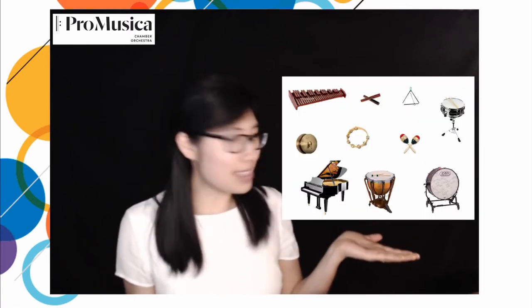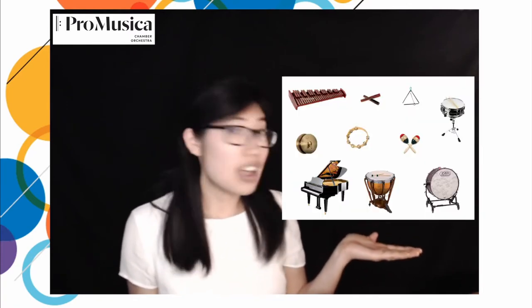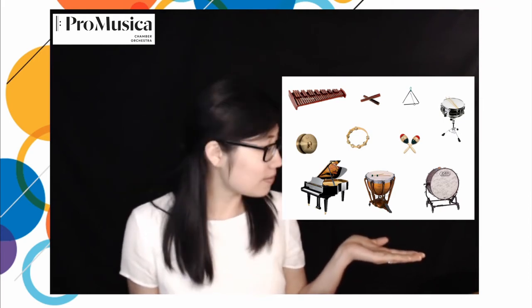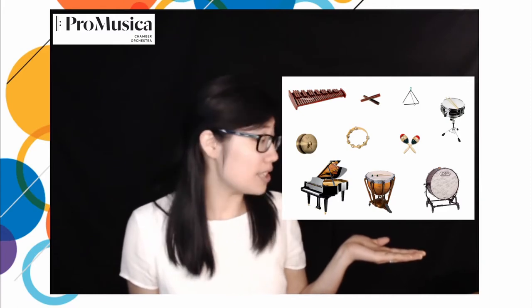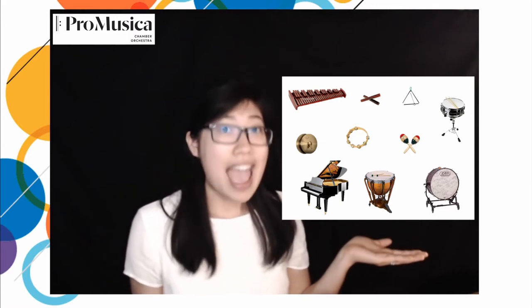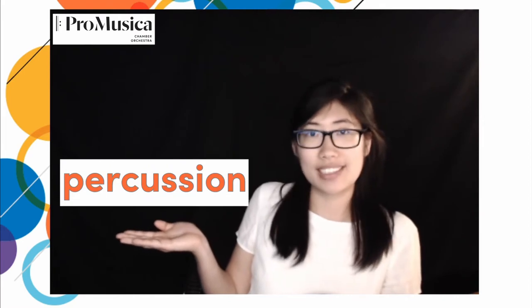Do you know what these instruments are? They are all part of the percussion family. Percussion instruments are really fun because you can hit them, you can shake them, and you can scrape them. Percussion is spelled like this, P-E-R-C-U-S-S-I-O-N, percussion. Now I'm going to turn it over to Renee so that she can show us some of her percussion instruments in her home.